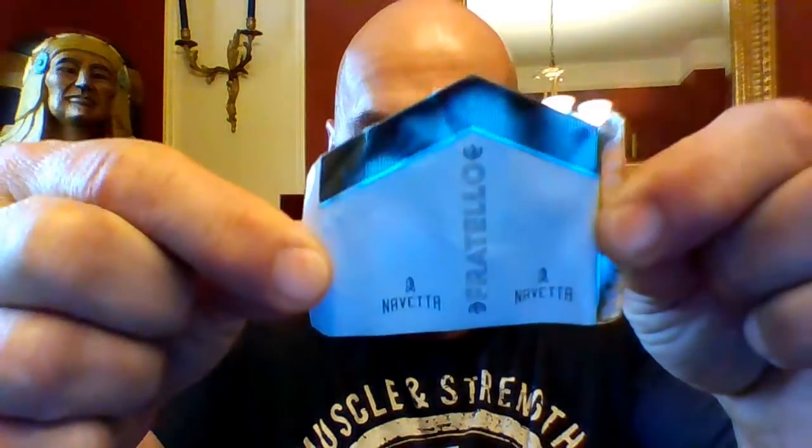So let's get right to it. The new Fratello Navetta Atlantis. This is a nice looking cigar and does look a little like a spaceship, doesn't it? It's really pretty cool looking. Now, this band at the foot, let's see, we're going to slide it off. It's going to be the easiest way to get it off. And there's how it's going to look in the end. You will see that again, of course.